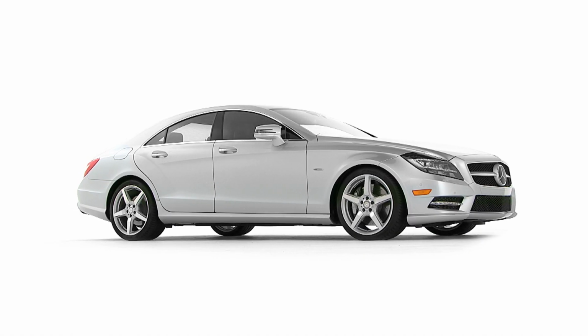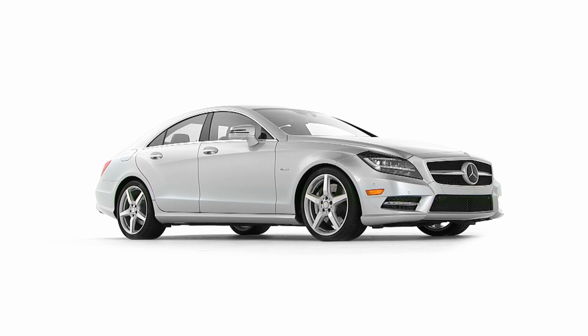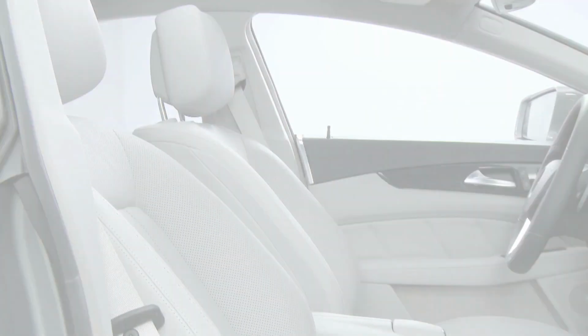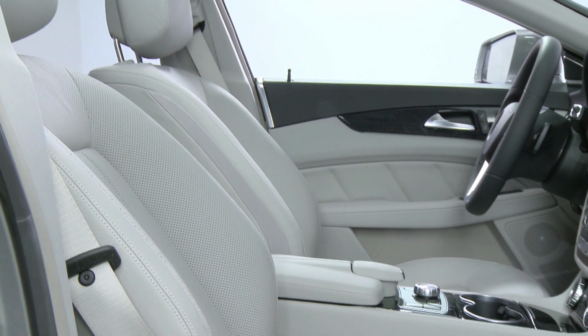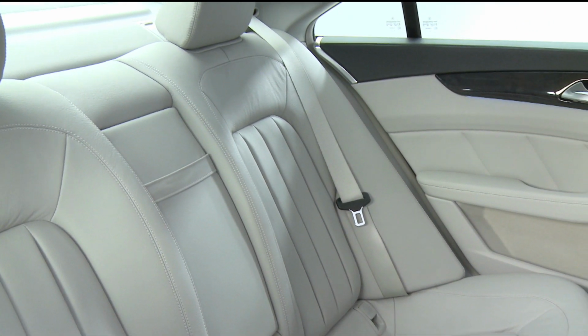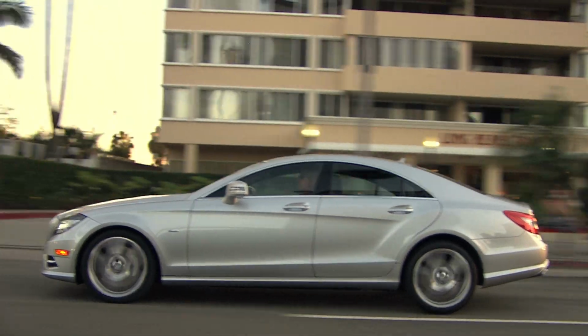This got Mercedes-Benz designers thinking, what if you could have the passion of a coupe with the practicality of a sedan? And so they invented the CLS, the world's first 4-door coupe. It's sleek, sexy, and sporty, like a true Mercedes coupe. And it's got a beautiful cabin with 4 individual seats, like a true Mercedes coupe. But it has 4 doors, 4 very stylish doors, and a sweeping roofline.